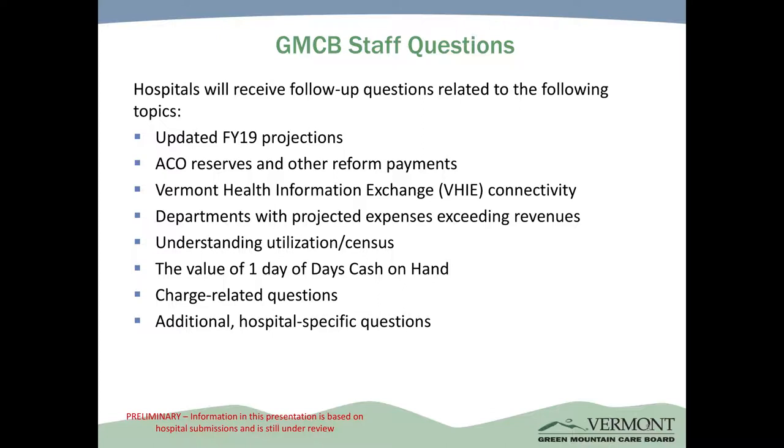We're also asking the hospitals, because it was in their budget orders, if they have connectivity with the VHI through VITAL. Then the next question we ask is, what departments in the projected 19 budget were the expenses exceeding their revenues? Another question was, how can we understand the utilization or census in the hospitals? Give us some kind of statistic that we can start monitoring that type of information. We asked the hospitals, what's the value of one day of days cash on hand? We're asking some of them for that particular hospital, but also for their parent, so that we have something to compare.